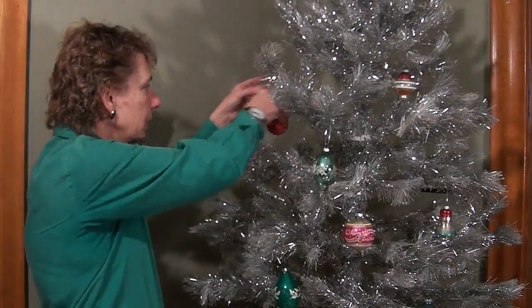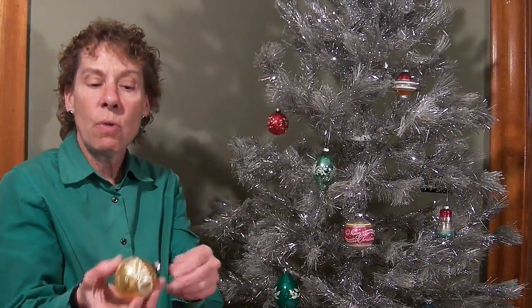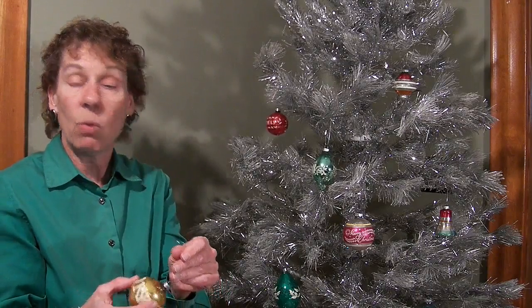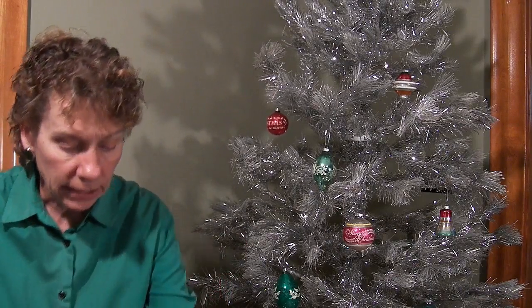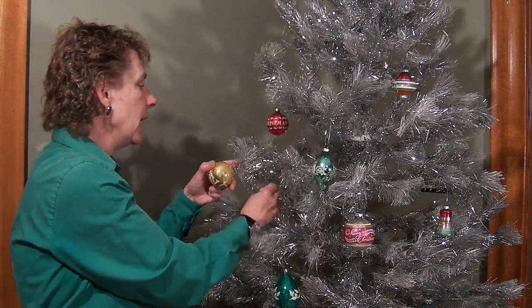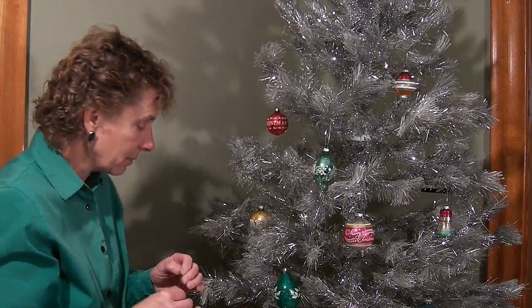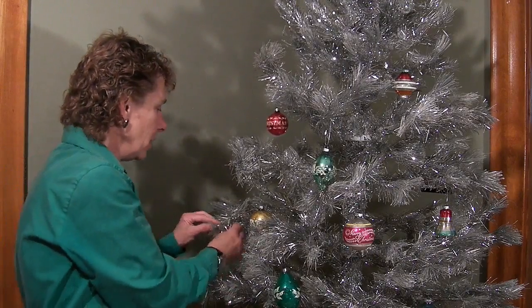And hang them up there. Now, I also had in the box 2 Noels. I do not own a lot of Noel. So, again, I bought it for the 3. Now I've got 2 bonus Noels, an extra Merry Christmas, and I'm here to tell you I did get a few Shiny Brites in my box, which made it all worthwhile.